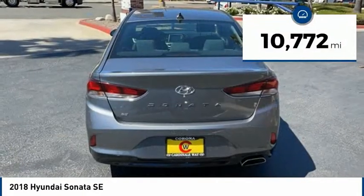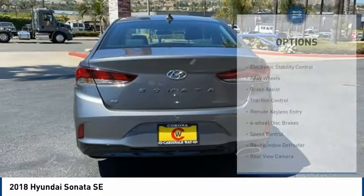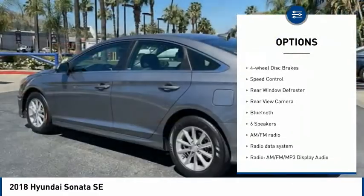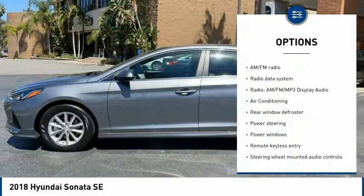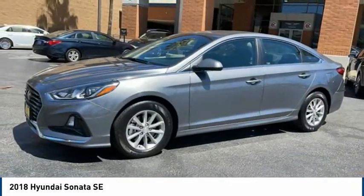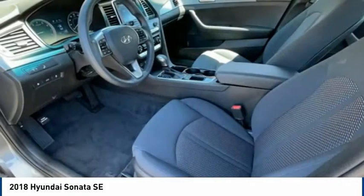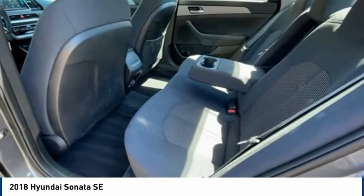This vehicle has less than 15,000 miles. Here are some of this vehicle's great options: electronic stability control, alloy wheels, brake assist, traction control, remote keyless entry, four-wheel disc brakes, speed control, rear window defroster, rear view camera, Bluetooth. A vehicle like this doesn't come along every day. Come in and get it before someone else does.